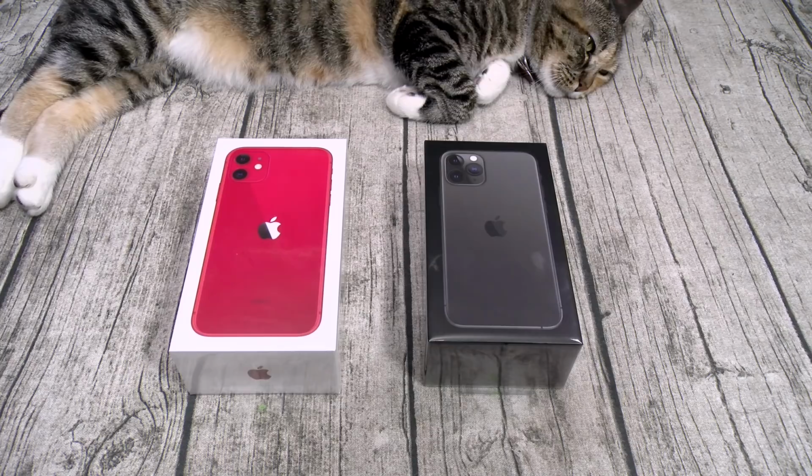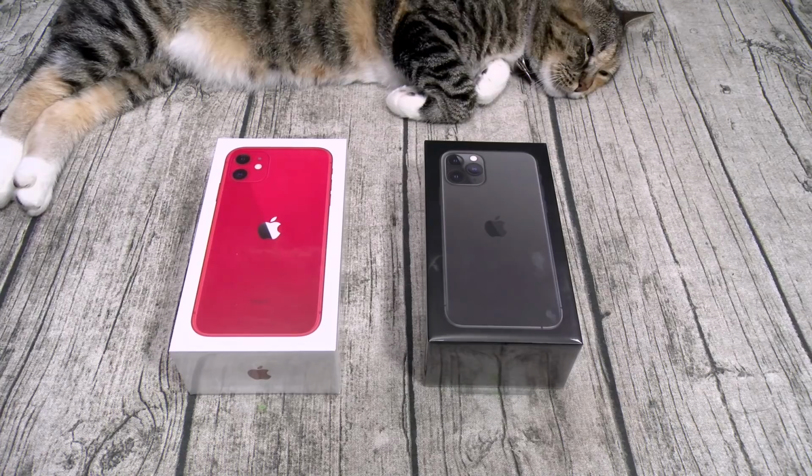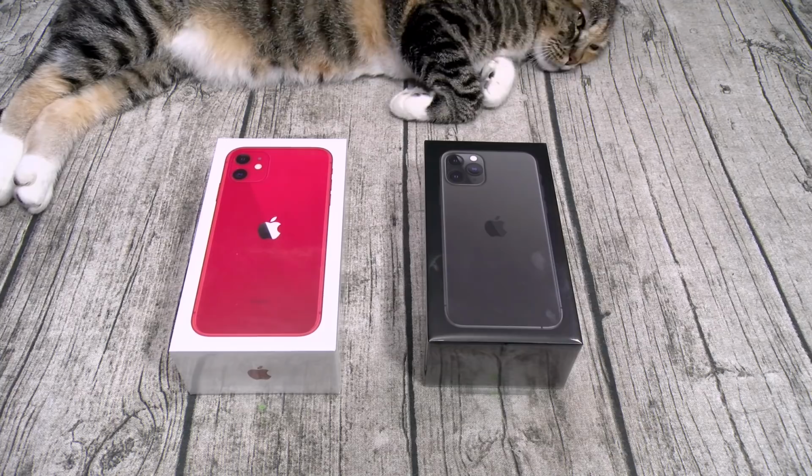Now for the iPhone 11 Pro, 64 gigs, $1,000. 256 gigs, $1,150. And 512 gigs, $1,350. Now it comes in four different colors. You got space gray, gold, midnight green, and silver.